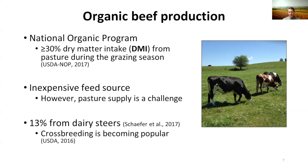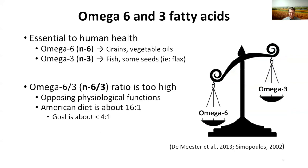That's what we have available to us here in the states that participated, and we're seeing that 13% of all the organic beef is coming from dairy steers. And I'm making a point here that crossbreeding has become popular, probably for a number of reasons. Probably one of which is the health aspects of the milk, but also potentially the fact that there's dual purpose in those breeds. So you'll see why I mentioned that later, because we're going to give a little bit of information that was done at University of Minnesota based on the crossbreeds that they've developed there.